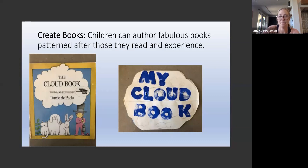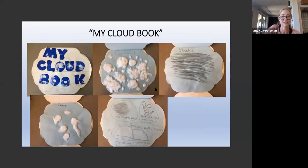Students can create their own any way you'd like. This is just one example of one of my students from many years ago. And this is my cloud book. And as you see, this is what's inside. So you open these two flaps, and then inside, this child wrote some things at the end, but she identified and used cotton balls for cumulus, stratus, cirrus, and then talked a little about the cirrus clouds.